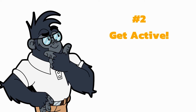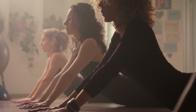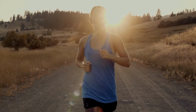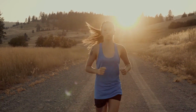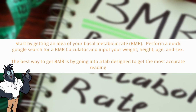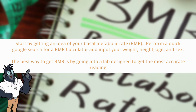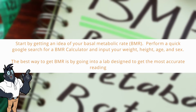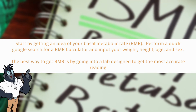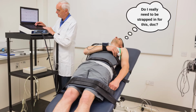Number 2, get active. The number of calories your body needs each day depends on your activity level. That includes the exercises you do every day and also your non-exercise physical movement. If you increase the number of calories your body needs but still consume the same number of calories from food, you'll reach a calorie deficit. Start by getting an idea of your basal metabolic rate, otherwise known as BMR. Perform a quick Google search for a BMR calculator and input your details such as weight, height, age, and sex. If it's available to you, the best way to get a BMR is by going into a lab designed to get the most accurate reading. But if it's not available to you, performing the search for the BMR calculator will suffice.